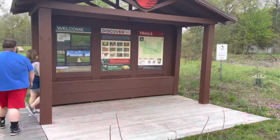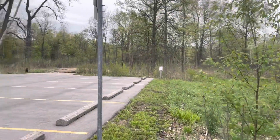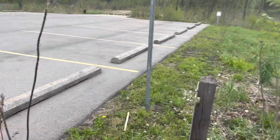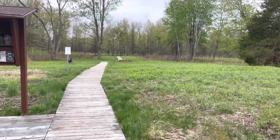Hello, hello. So we are here at the Irwin Park again, one of my favorites. Here, I'll turn it around for a second, but it's just one of my favorites. We are the only ones in the parking lot, so pretty cool. I'm excited to walk this.